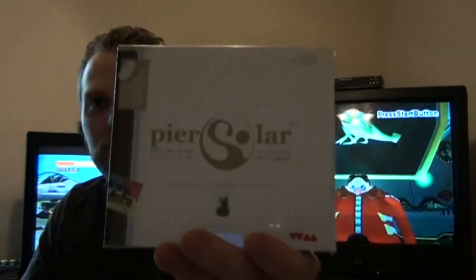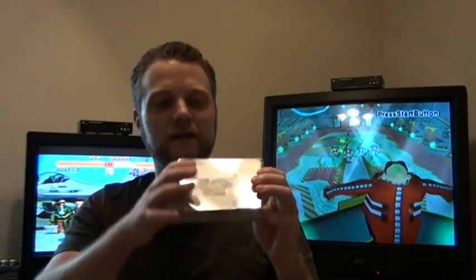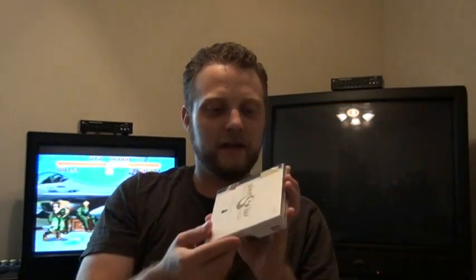And what it is, it's Pierre Solaire's original soundtrack. So that's pretty cool, and it's packaged very professionally and nicely. For an independent company, I'm very happy to see that they're doing so well, and I hope this means that they are going to be doing another project. If not for Sega Genesis, then for something else, that would be great.